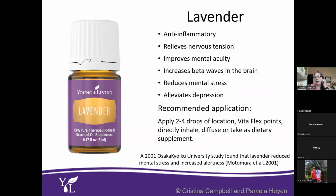Lavender. Lavender is great. We underestimate lavender. It is the Swiss Army knife. It is the universal oil. It does a little bit of everything for everything. It's anti-inflammatory. It relieves nervous tension. It improves mental acuity. It increases the beta waves in the brain. This is kind of cool. It reduces mental stress. It alleviates depression.